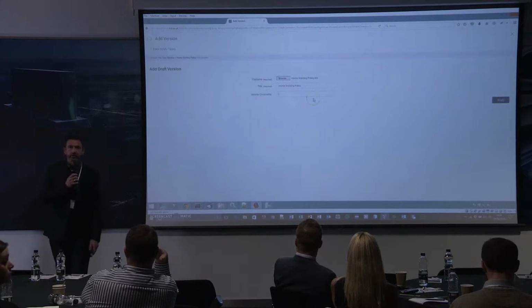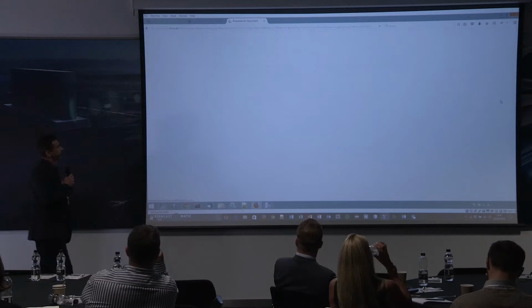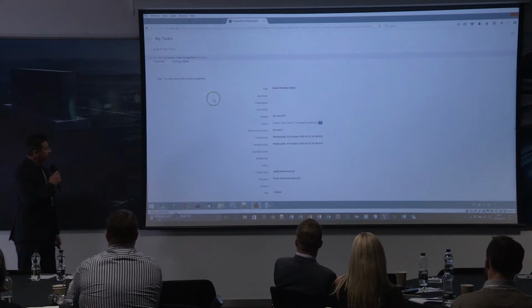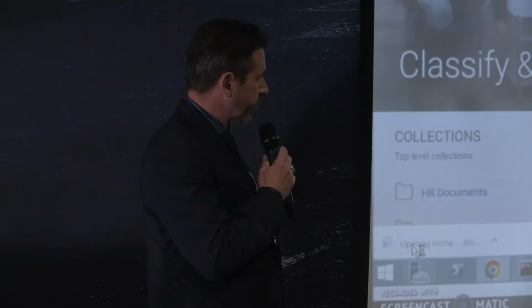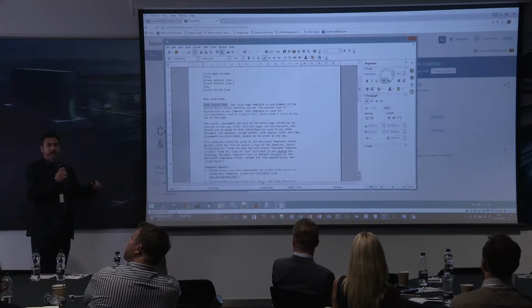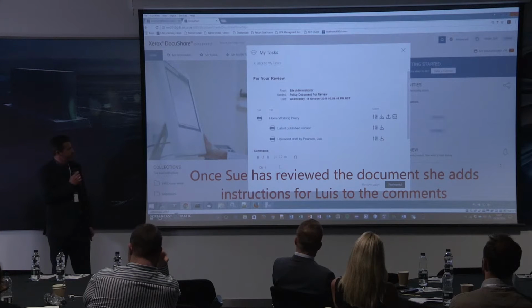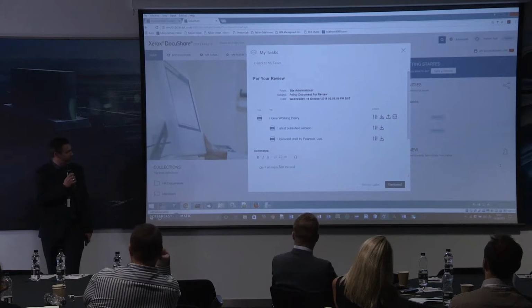Okay, we can add some version comments on there as well if we like. And once that's done, we can look at the properties of that document and then close it down. And then that will get sent to Sue for her review and approval as well. So you can then open that document up, review it in any way. If you use Word, track changes, etc., you can also add those in there. DocuShare won't do anything to the physical file at all, so that will all be kept. Sue can add her comments in there, and if she's happy with it, she'll say reviewed.